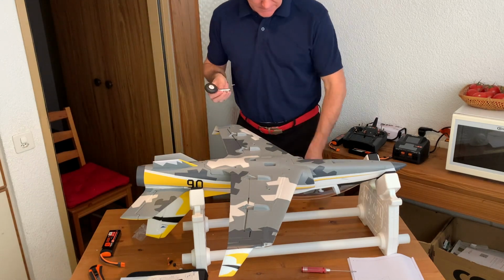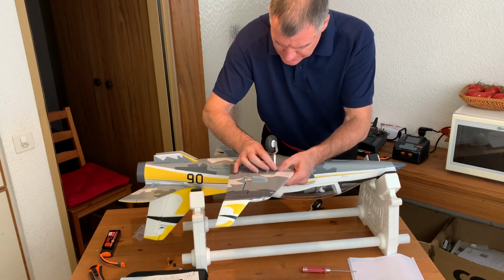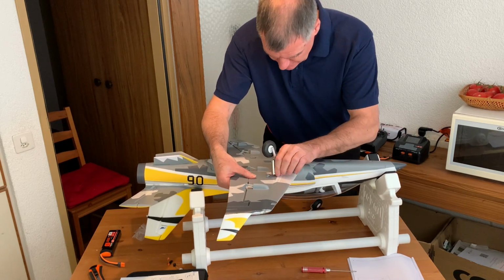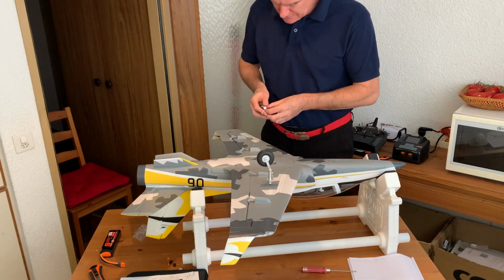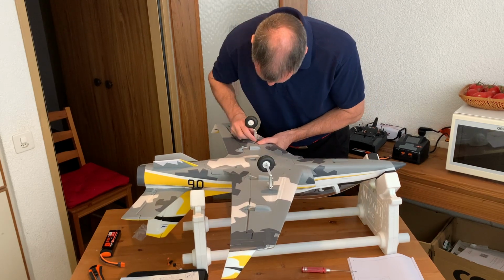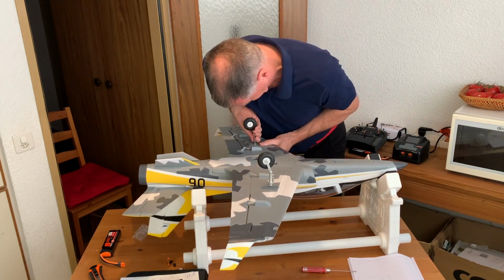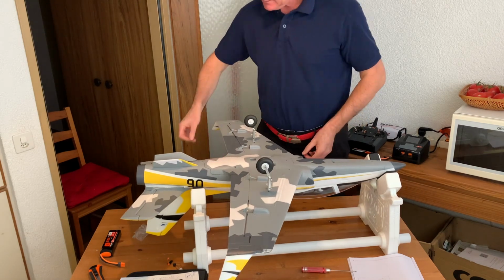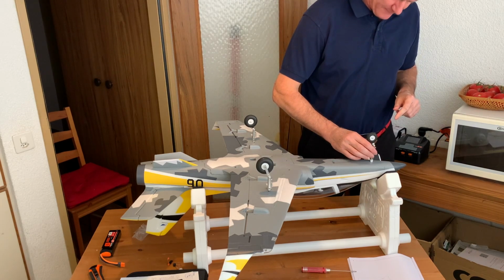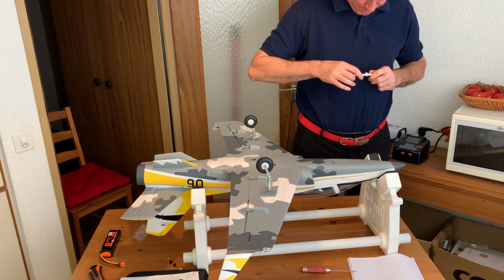Okay, let's begin with the wing landing gear. Here we turn this way. You see the spring will be on the front side. Now I have to push and let it flip. Yes! And now this side. Yeah. Okay. Now it remains the nose landing gear. The spring always in the forward position. Oh, how does it work? Okay, let's see the manual.